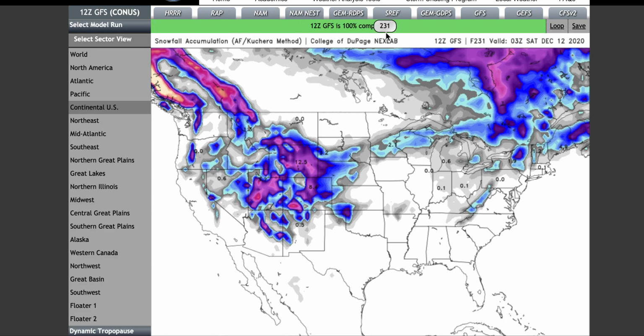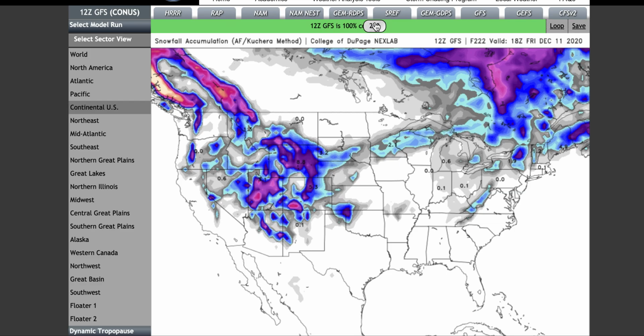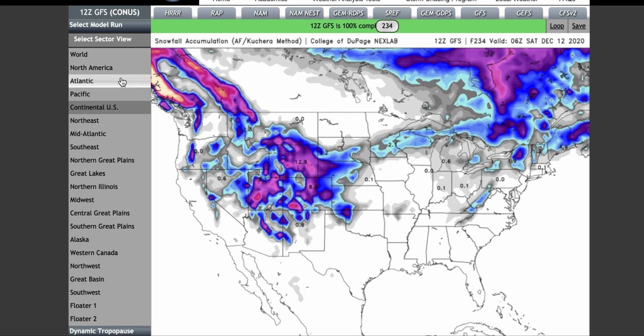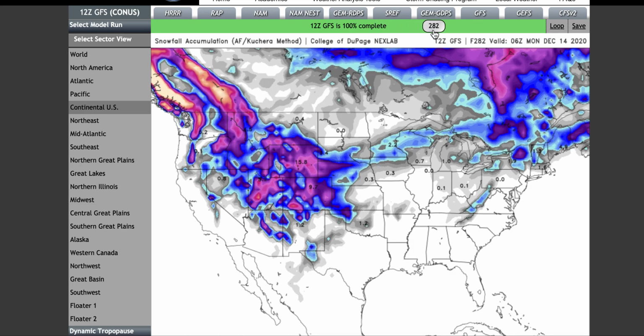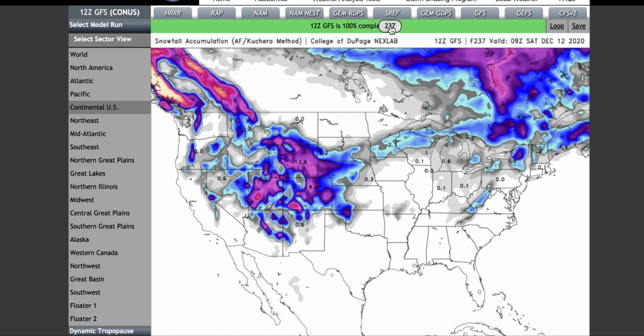But looking at the storm, the Tetons are not going to get as much as we were hoping for. But they do quite well over the next couple of weeks here. So you see this system coming in from the Pacific Northwest, right, moving down, and this is going to bring some pretty decent snow totals to the Pacific Northwest, right?